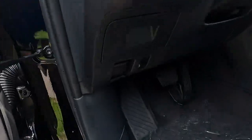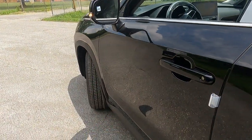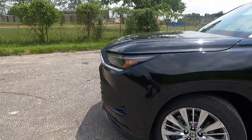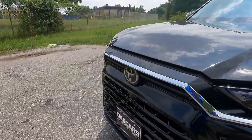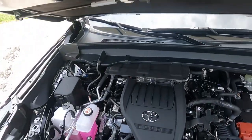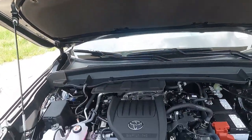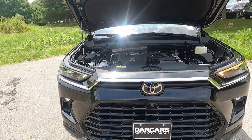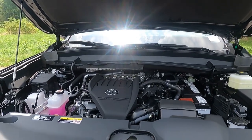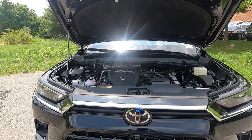They do have several engines offered for the 2024 model year. This is the regular Platinum version. You also have a Platinum Hybrid Max version as well. Got the prop rod right there. Woo, it's hot. But looking at the powertrain of this Grand Highlander, it has a 2.4-liter turbo four-cylinder, makes 265 horsepower with 310 pound-feet of torque.